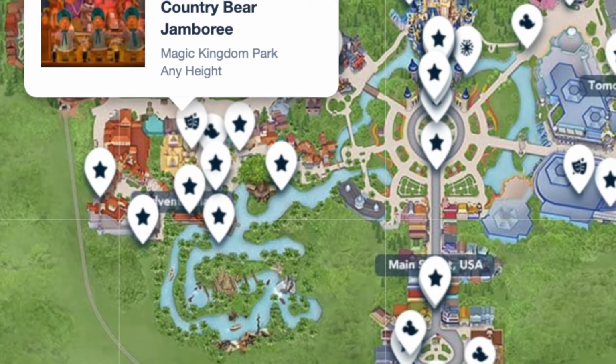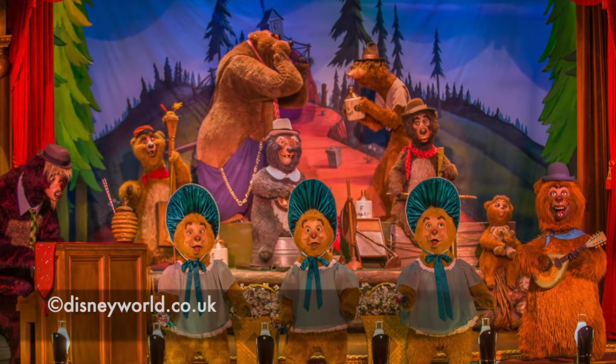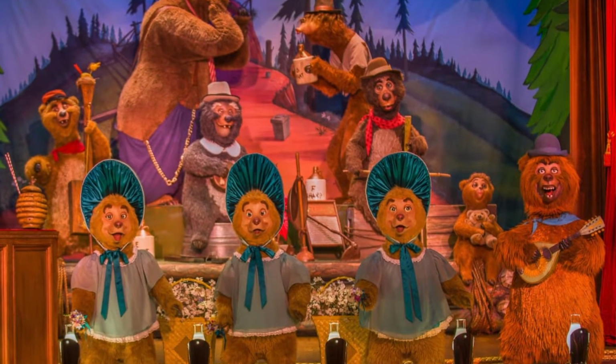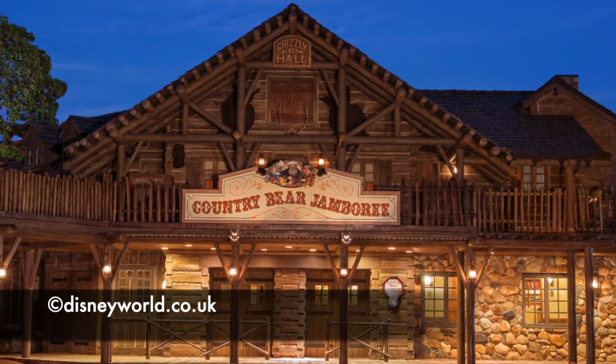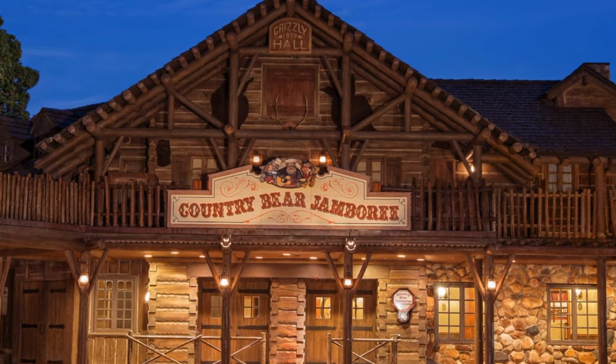Number 18. Now, this one appeared in my top 50 things that I would like to do, my bucket list, and it's Country Bear Jamboree. I've never actually been to see Country Bear Jamboree. I think that the animatronics look amazing. They look fantastic. I'm really interested in it, but I've never been to see it. I don't know why. I think it's probably because I've wanted to ride the rides more than actually go and sit down in an auditorium.